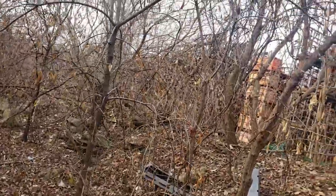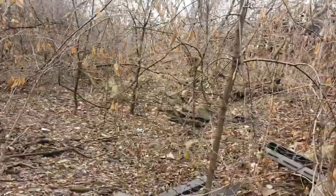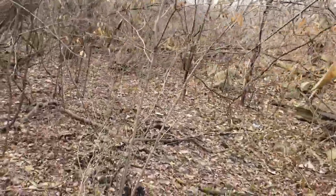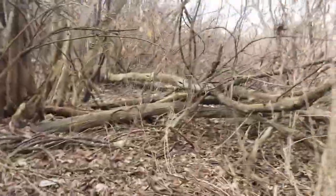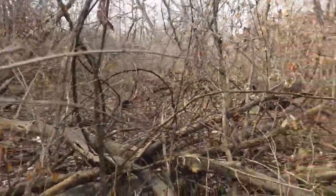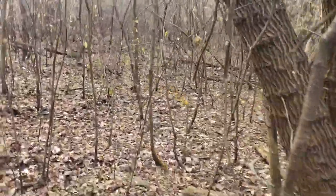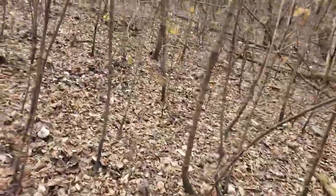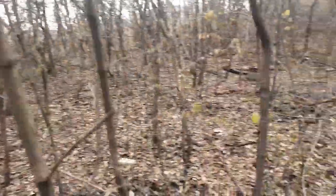Amazing what they bulldoze out of the ground in this place. Oh, we're gonna have to go around some of this. I'm not climbing through this today. When we're done on the track, we'll take a little walk through the trees, see what we can find.